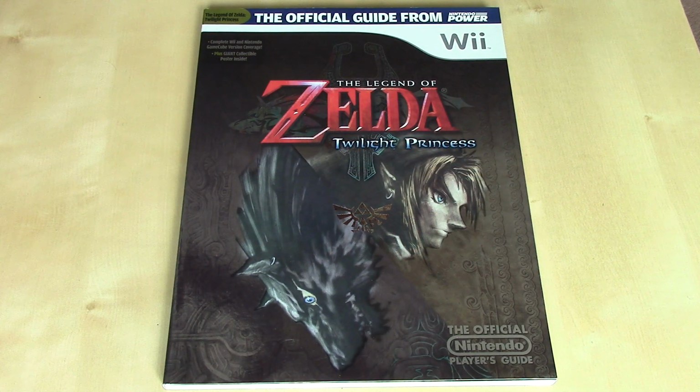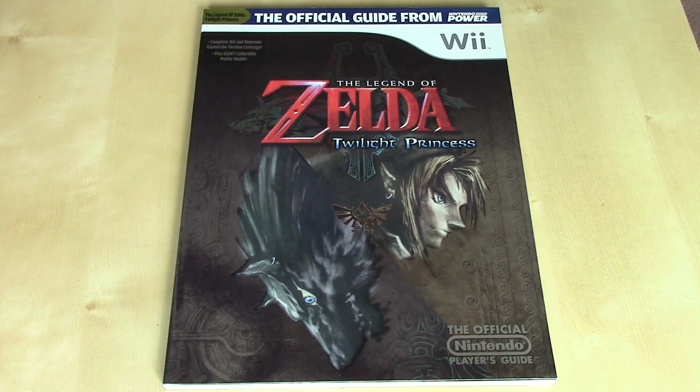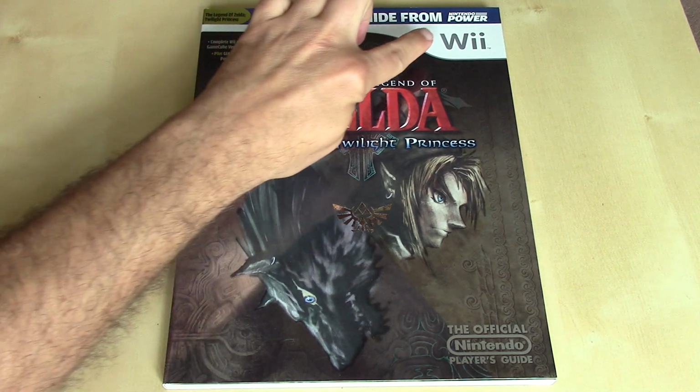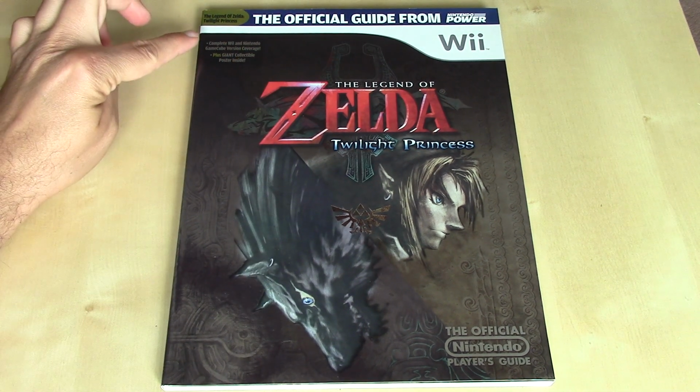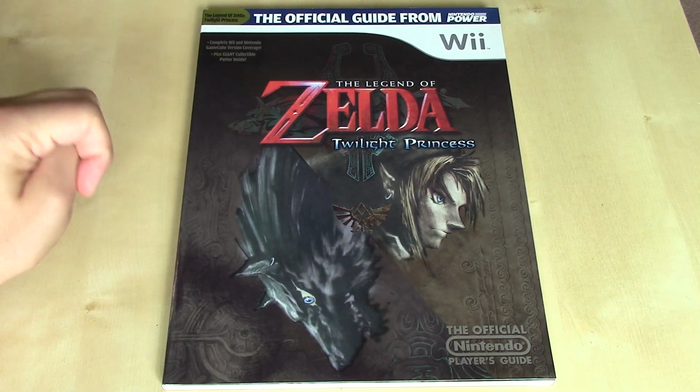This final edition of the first-party Nintendo Player's Guides playlist is going to be a little bit different because there's only one guide to take a look at. The 2006 guide for Legend of Zelda Twilight Princess. And 2006, of course, marks the release of that game for both the Wii and the Nintendo GameCube. This guide brandishes the Wii logo, but it does also say that GameCube coverage is also included.